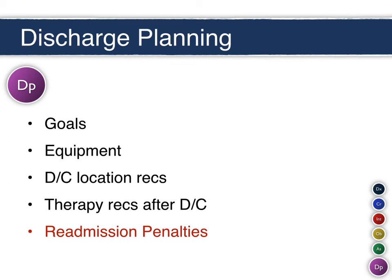Discharge location recommendations. This is always a tough one. These patients are going to be mobile enough to go home, but in terms of their endurance, they may not be able to cover the distance or do things in a timely manner in order to be able to go home. So you may really have to think about what are the benefits of going to a skilled nursing facility? Sometimes I can get these patients into inpatient rehab for a very short stay in order for them to do some sort of functional activity, especially if the patient can't do stairs.